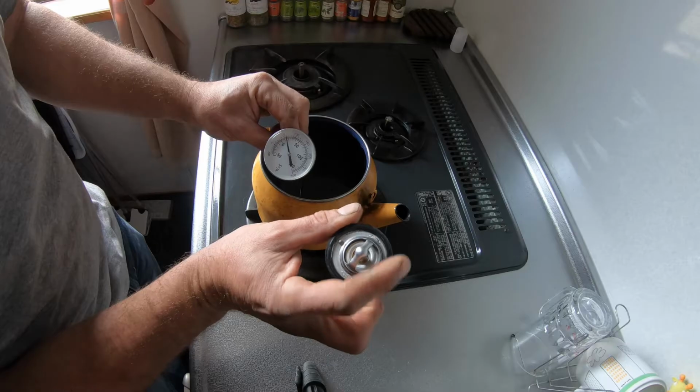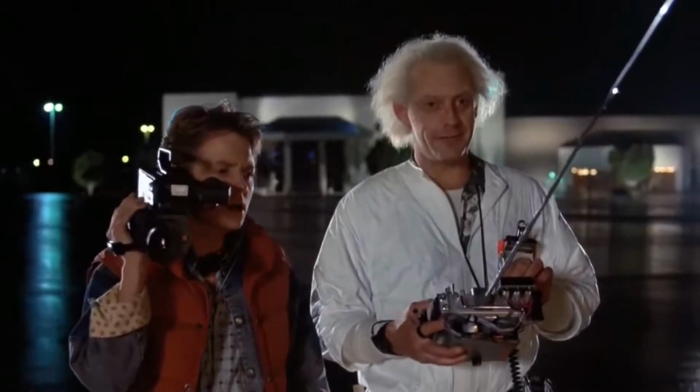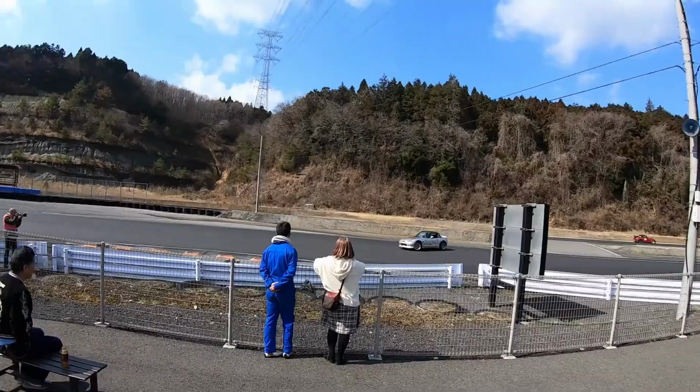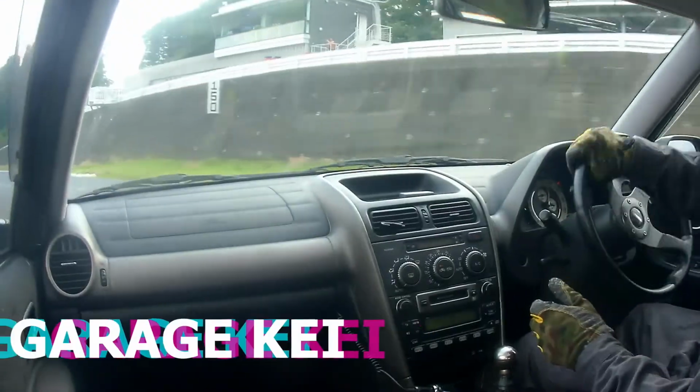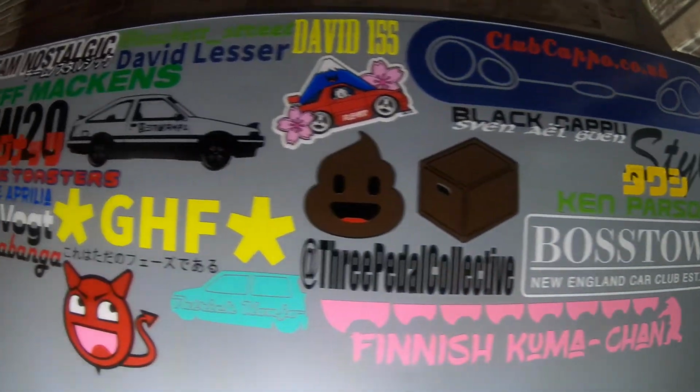When this baby hits 82 degrees Celsius, you're gonna see some serious stuff. And it looks like it's going to have to be modified straight out of the packet. So what's unusual about that?